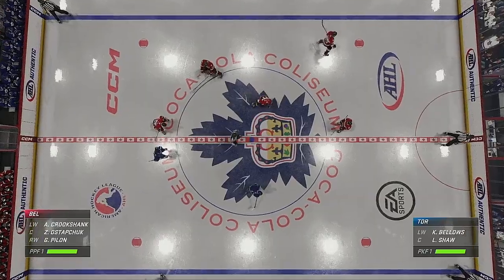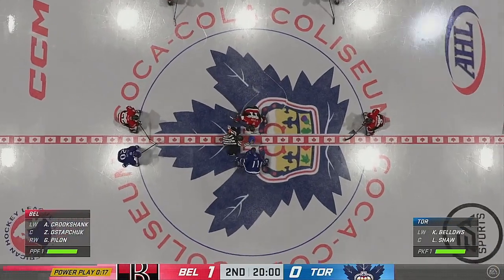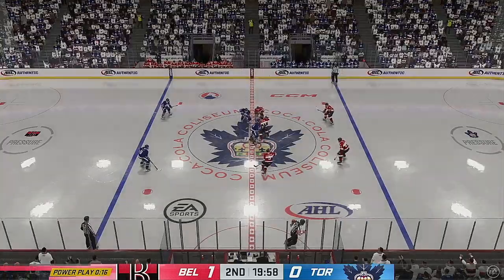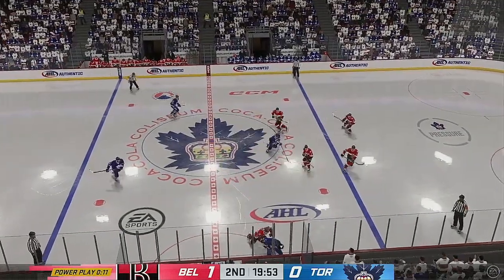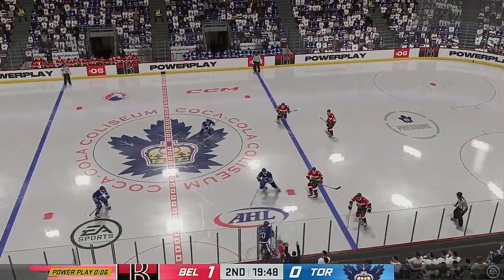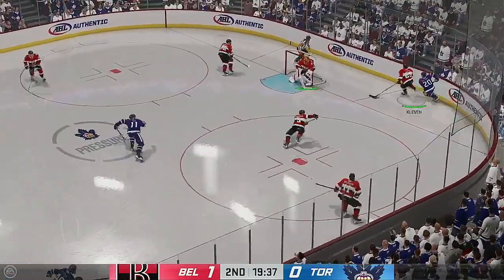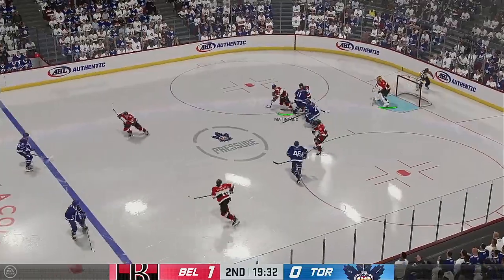Welcome back, everybody. James Cebulski with you. Period number two, the middle frame, ready to go. The Marlies win the draw, and they'll look to kill off the final seconds of this penalty. Still has possession. And the power play comes up empty. Both teams back to even strength.